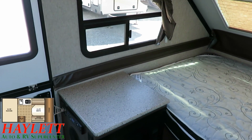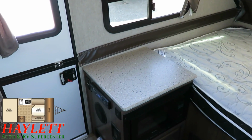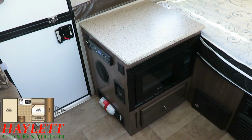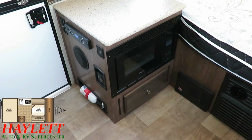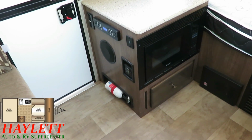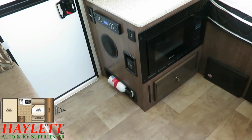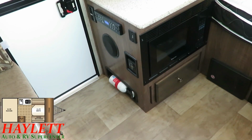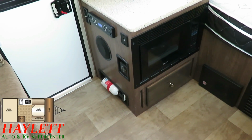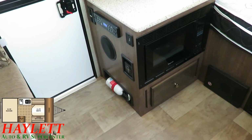More of that sealed edge countertop stuff, and this is where this thing starts to really define itself as something of a folding travel trailer as compared to just a pop-up camper. Pop-ups don't usually have things like a microwave and stuff like we're looking at here, or an air conditioner. Well, this is a folding camper. It is technically a pop-up, but it really has more of the equipment features of a travel trailer, sans bathroom, if you will.